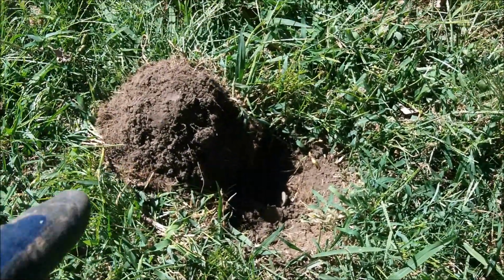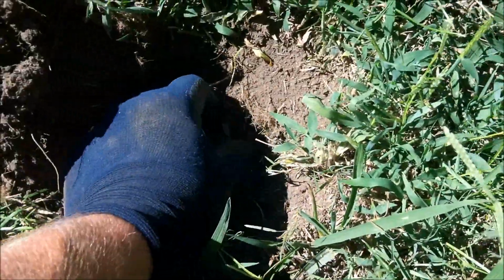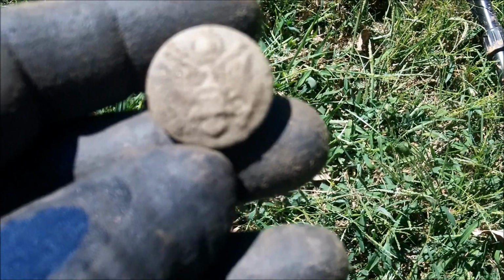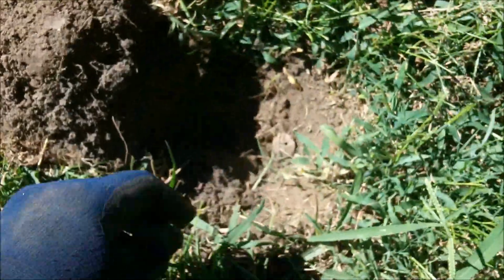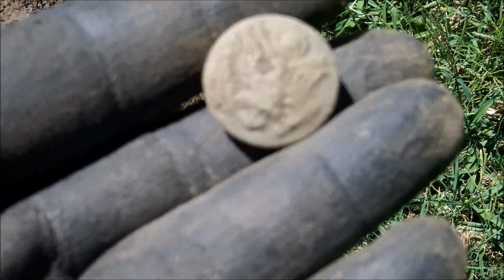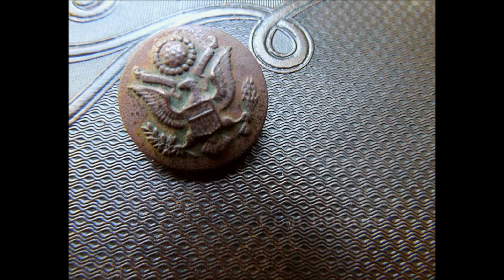I got a 16 and I dug down and I saw the imprint and I'm like, oop, it's round. But look at this. Oh yeah, great seal button. That is awesome. That is really awesome. I'd say that was 3 inches down. That's a heck of a good way to start it off.